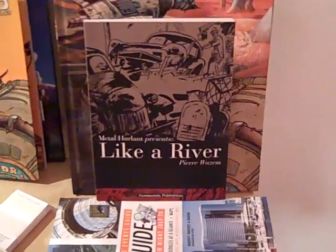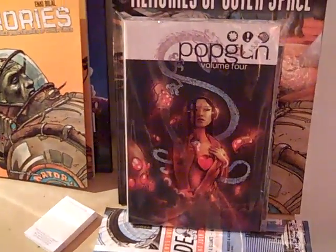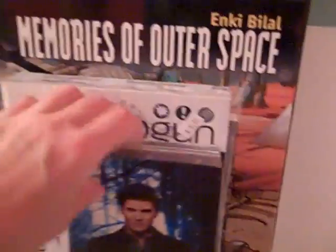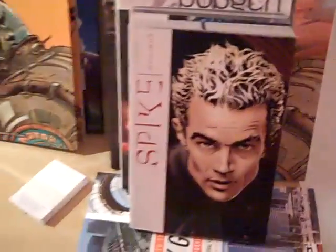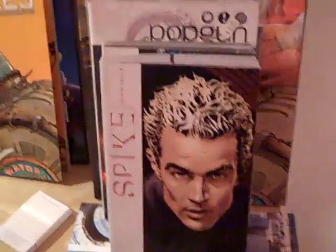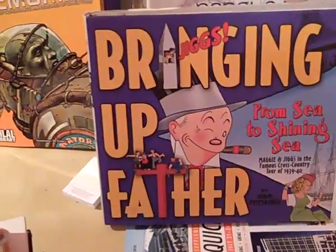I would page through all these books and show you a few pages in each, but it would just take forever and you would never sit through it. Angel. Spike. Totally different. Bringing Up Father. Got a lot of classic cartoons. Bringing Up Father, Little Orphan Annie.